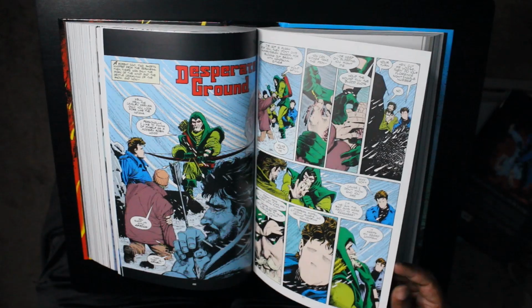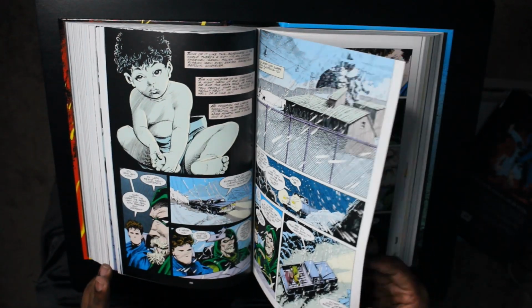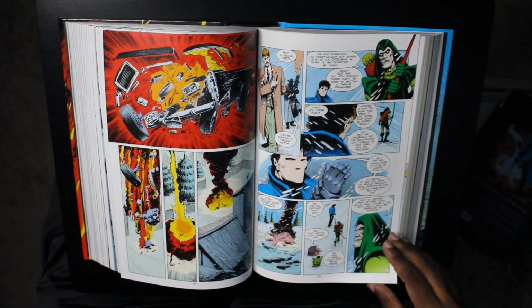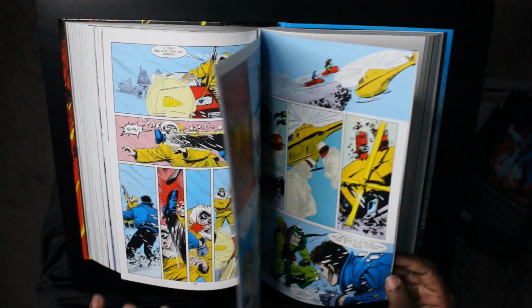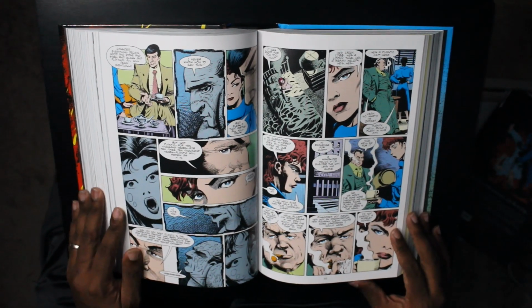Here's a crossover with Green Arrow. So that's pretty cool. All in all, I'm excited about this. I love a good street level story. I love a good detective story. I love gritty artwork. So this is all right up my alley. I've got to figure out when I'm going to read it. That's always the story with these, right?